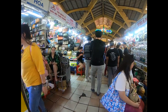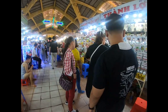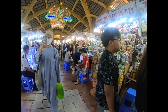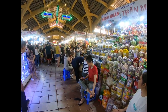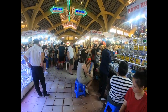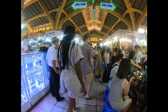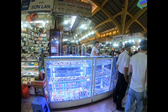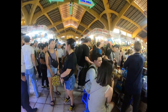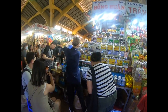So this is really a simple market. Nothing complex about it. And of course, it's warm in there. You see up there, you see some ceiling fans. Right there, there's a fan right there. Because it gets humid in Saigon.